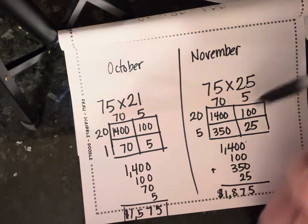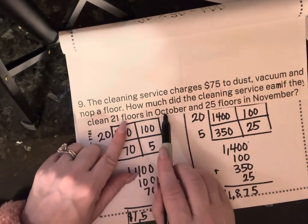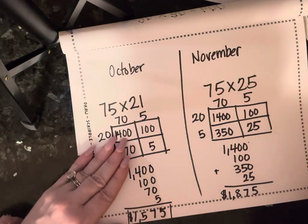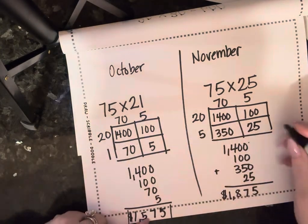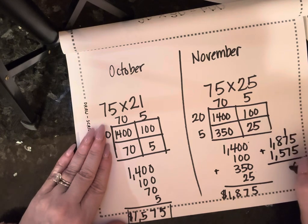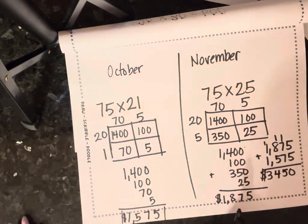Now, it's asking me, how much does the cleaning service earn if they clean 21 floors in October and 25 floors in November? So I've got to add these two together. So I have 1,575 plus 1,875. Seven plus 7 is 14, plus another 1 is 15. Carry the 1. 1 plus 8 is 9. 9 plus 5 is 14. Carry the 1 one more time. The cleaning service earned $3,450 cleaning floors in October and November.